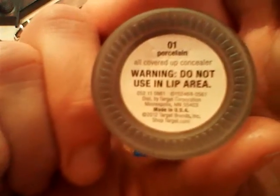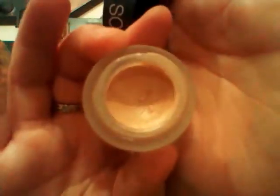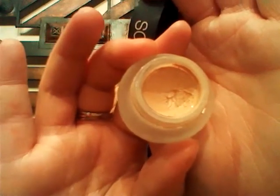And as far as face products go, one of the last items I did want to mention is a concealer from Sonia Kashuk. And this is just the All Covered Up Concealer number 01 Porcelain. I occasionally use this one for under eye coverage, and I think it's really nice. I'd say it's somewhat comparable to Benefit's Erase Paste if you're looking for a nice dupe.